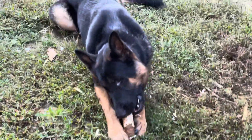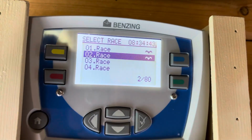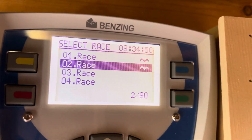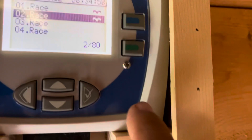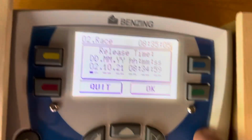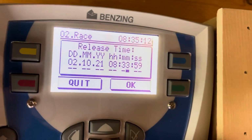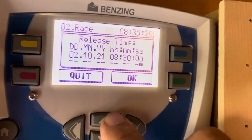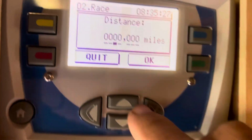So I got a couple comments last week that they didn't realize that the clocks calculate the yards per minute as the race is going on. What they do is they email me the time of release and the exact distance. So you go to the race that you're at, hit the check mark, and you put in the day, the date, and then you keep hitting check mark until they released at 8:30 on the B race, so we'll put in 8:30, zero out the seconds here, and hit OK, and then it'll ask for the miles, and I'm at 85.510.